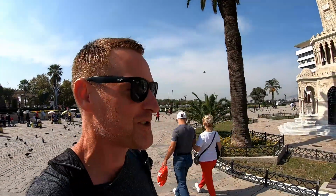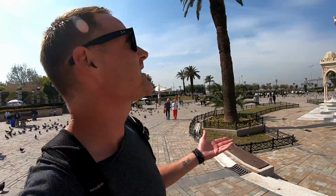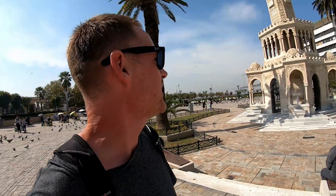But just to be known, you'll be greeted with a plethora of pigeons who fear nothing, really. So they don't really fly away once you walk up to them. If you're not looking down, you might just crush one. But yeah, this is the Izmir clock tower. It's a beautiful thing to see. It's free, you don't have to pay anything.